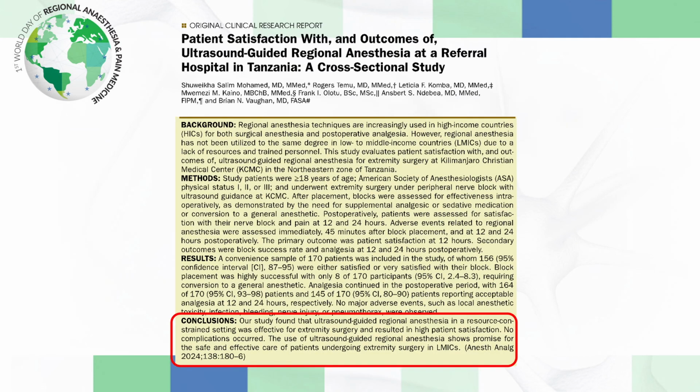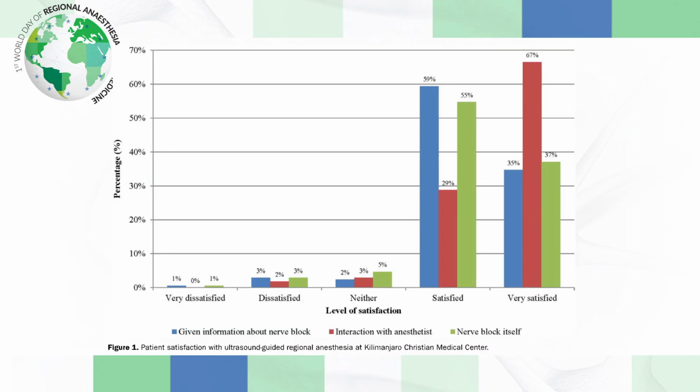This is another one, 2024, very recently in Anesthesia and Analgesia, but this was in Tanzania. It was more like a case series, 170 patients, and they were asking whether ultrasound-guided RA in this resource-limited environment was satisfactory or not. Based on the study, the patients were very satisfied, and this is what they asked about: whether information was given, interaction with the anesthetist, and the nerve block itself. So even in this particular series, there's a lot of this domain about soft skills, communication, and whether information was shared, and so on and so forth.